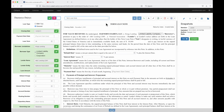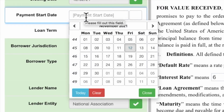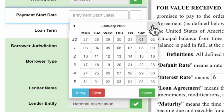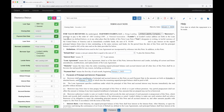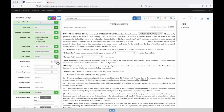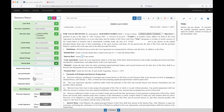Okay, we are now at the term loan. You can see that a lot of the blanks have already been filled out. Let's see what this one needs. This is not going to be an SBA loan. It will just be a general loan. Payment start date. I think the closing date was December 2nd, so let's make that January 1st. Loan term. These are from the commitment letter. Okay. Charge. Interest rate. All good. Interest only period was 0.